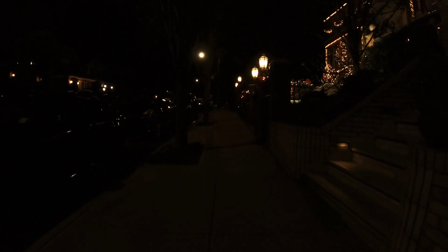Check this house out. This is a nice house. I'm gonna go out in the street and look at it.